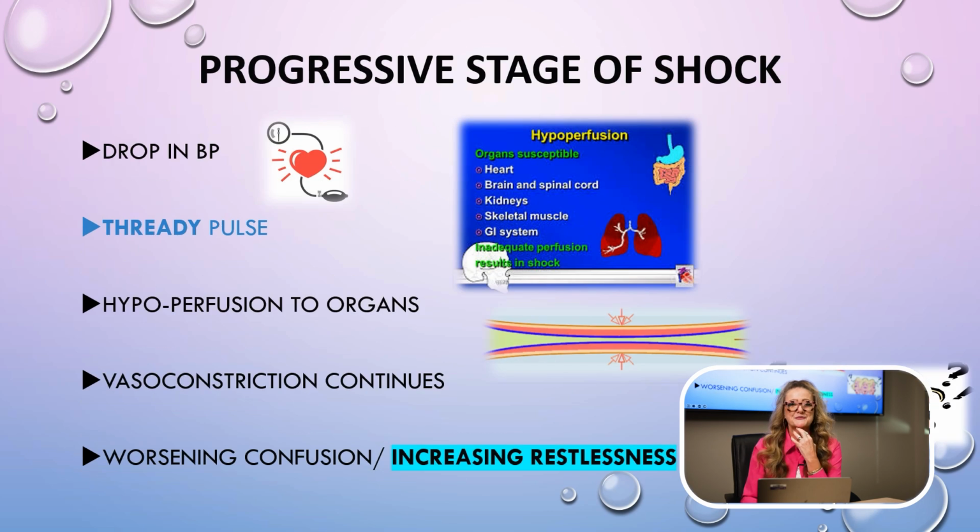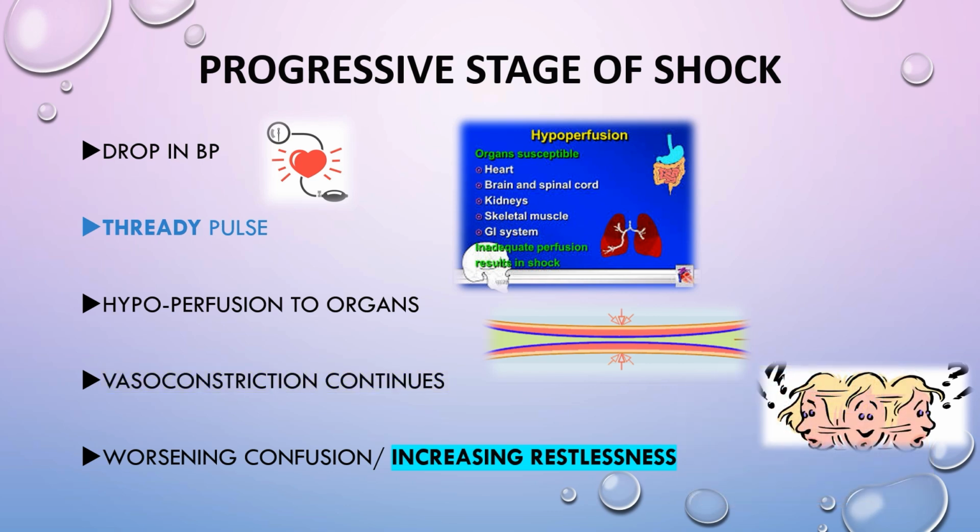Here are your pictures for my visual picture learners. This is when you get the drop in blood pressure. You have a very thready pulse. What do I mean by thready? It's not bounding, it's not a full, beautiful pulse. It's very thready because you don't have a lot of blood flow. You get that hypoperfusion to your organs. The vasoconstriction continues. It's given it the old college try, but it's not helping compensate anymore.